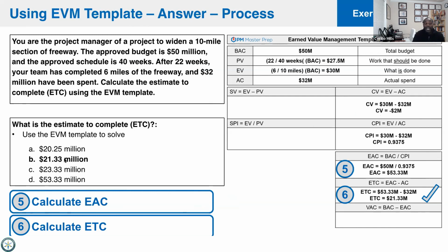PMI loves to ask you questions about the estimate to complete because we'll get the estimate at completion number, and then that's what we'll go with, and usually they'll make that A. So be very skeptical when you're taking the exam if you get a question and the immediate answer is A. I'm not saying that A is not a right answer on a PMP exam. I'm saying that in standardized exams, when we bait you to pick a choice, usually A is reserved for the question or the response that we're trying to bait you to pick. So be skeptical about A being an answer. Always double check.